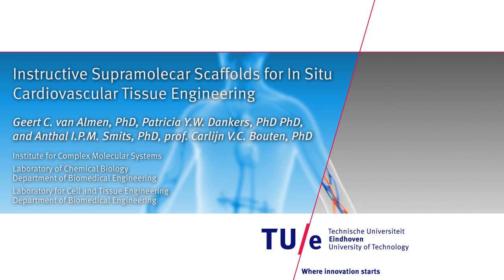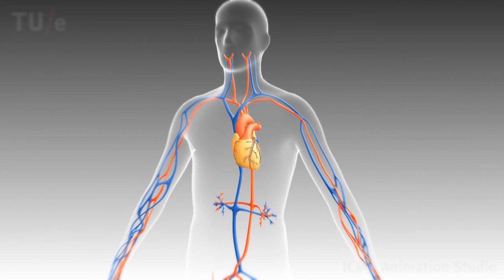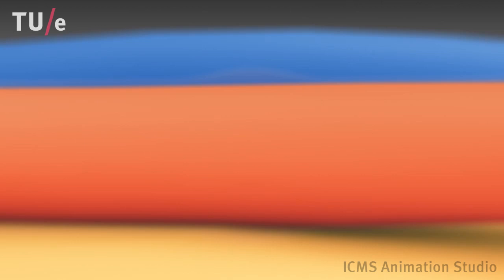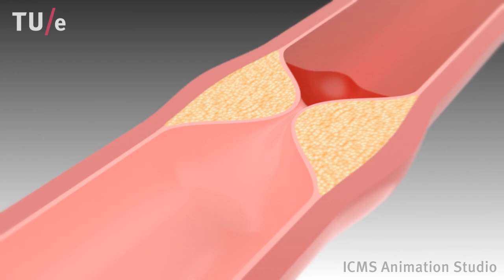Improving treatment strategies for cardiovascular diseases is a major challenge within the field of regenerative medicine. Here, we induce the regeneration of a blood vessel inside the body by using a cell-free supramolecular scaffold which replaces the injured tissue.